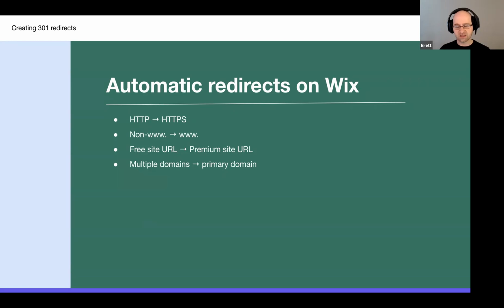That's a lot, though, and I don't think a lot of people are really aware of that. Specifically, as you say, www and HTTP to HTTPS. A lot of people don't know that. I think that's really awesome. Yeah, these are best practices we apply automatically wherever we can. But now we know that the 301 migration process has some manual parts, and I want to show you how to go about them.